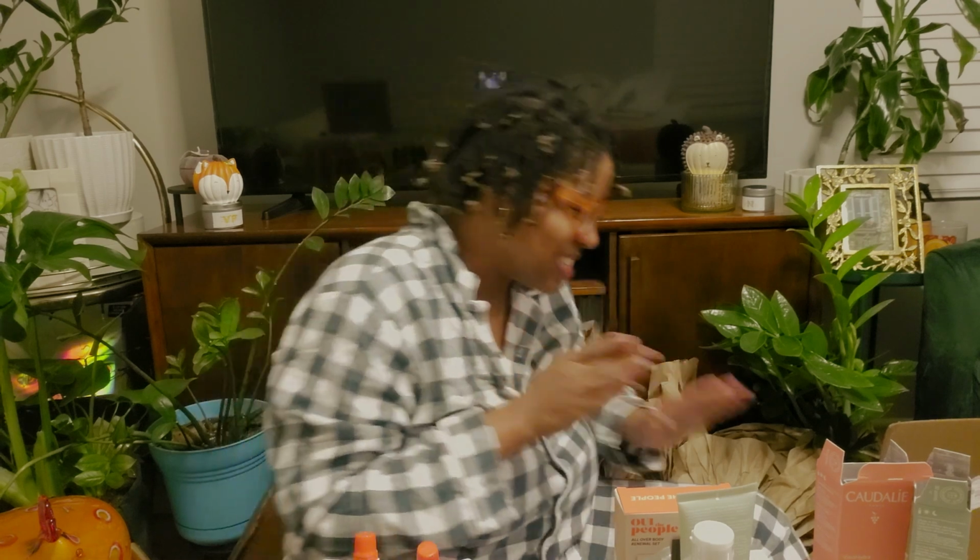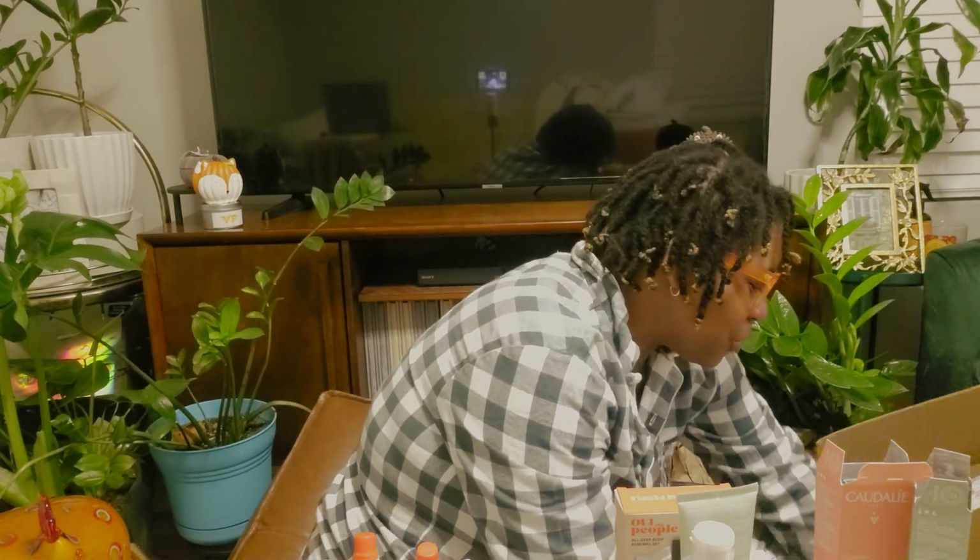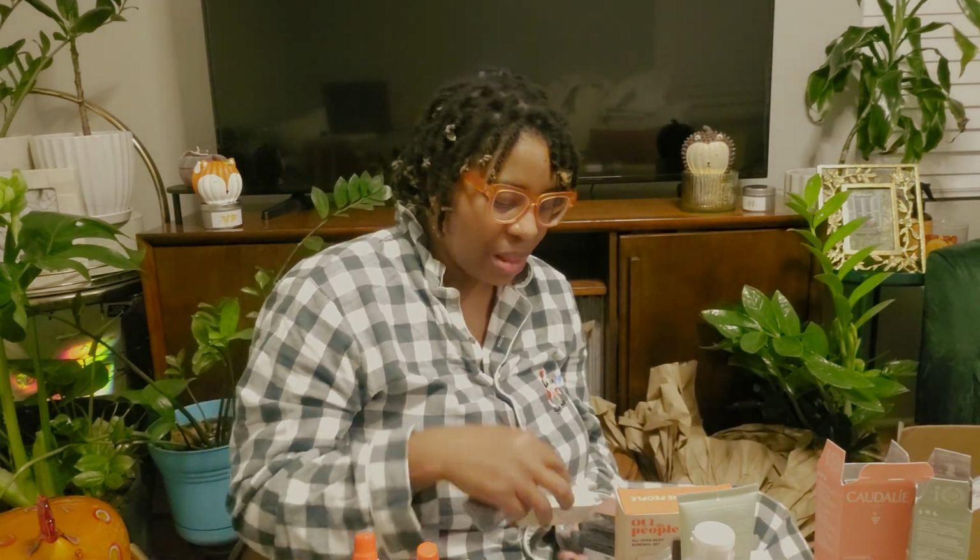Now, we're getting into our fragrances. So I'm going to first go through the fragrances that I was intending to buy. Now, one thing I have loved is I really do like Caudalie scents. I actually own, oh my gosh, probably, no lie, like 10 different scents, but I have been buying them in the travel sizes.